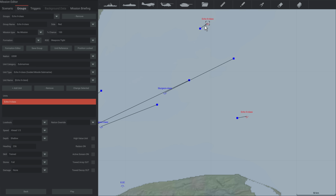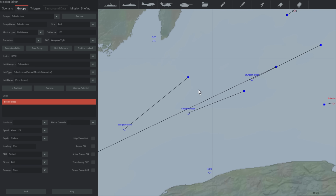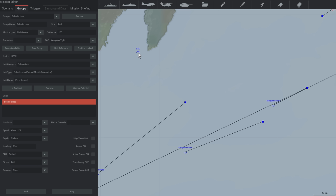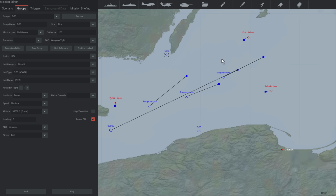Now, of course, the disadvantage of an Echo, these early SSGNs, is that they had to surface, fire their missiles, and stay on the surface while they guided their missiles, which takes, 200 miles, it takes 10 minutes or something. So they're vulnerable for those 10 minutes, possibly even longer. They've got to set their radar up, acquire the targets, blah, blah, blah. In that time, obviously, the Hawkeyes 100 miles away are going to detect them, feed that information to the carrier group, and the carrier group will attack.